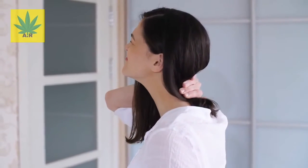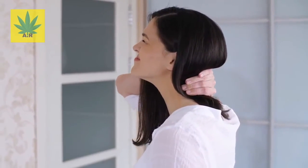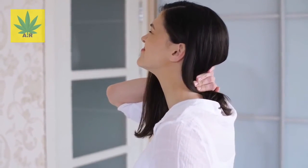So, even though chronic pain can be very painful as the name suggests, practicing these simple 10 tips will help you get the most relief as quickly as possible.